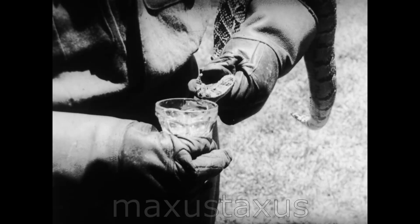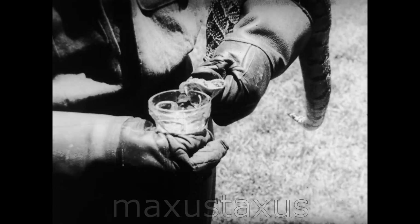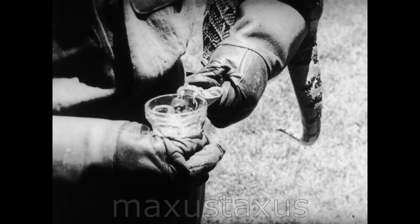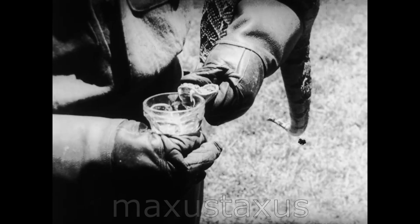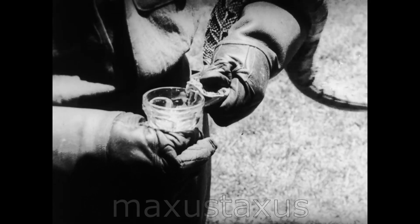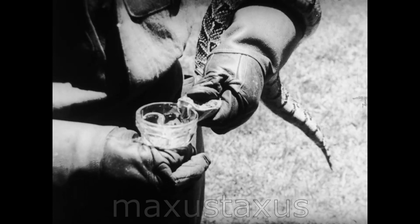When actually milking, he takes a large glass and brings it under the snake's fangs. The snake then strikes and the venom drips into the glass. To get sufficient venom for practical purposes, about 50 snakes are milked at a time, for each one yields only 1/50th of an ounce after the venom has been dried.